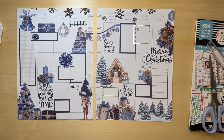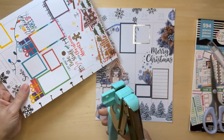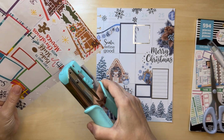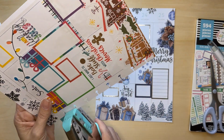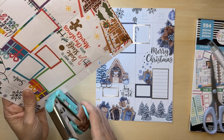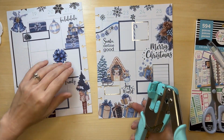It's in there nicely. Okay, the other thing I need to do is punch out where the stickers are going over my disc holes. This is a Crocodile, We R Memory Keepers disc punch, and it is really excellent to have for just cutting. It's a lot easier to line it up and cut out these disc holes than with a Happy Planner punch, which punches all of them at once.